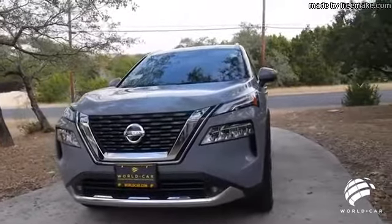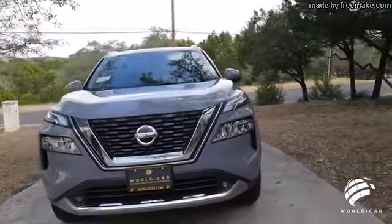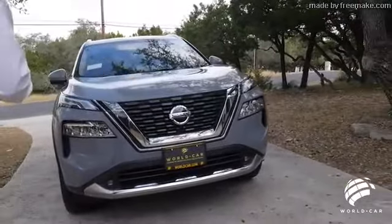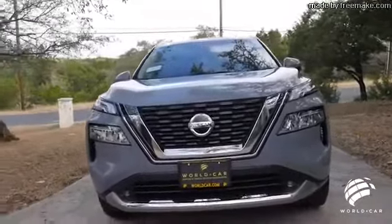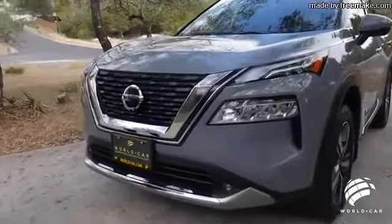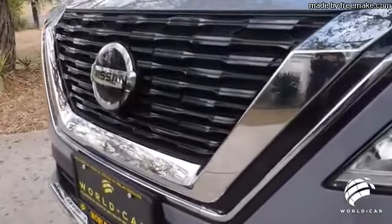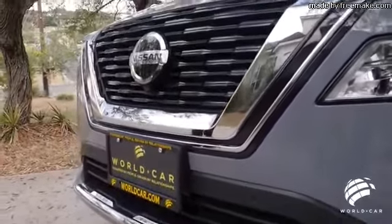Even when you're taking a look at the front end, it's got a very masculine, strong front end. Everything from the V-motion grille, you can see it's got that nice design that tapers down, follows through with the design at the top, headlights and turn signals, which are all LEDs now. Everything into the honeycomb grille, your large Nissan badging, your flat black and then chrome on the bottom of the bumper. Everything was designed for a purpose, but really stands out as far as the styling of the vehicle.